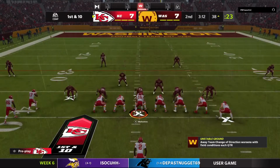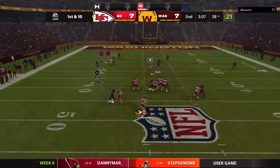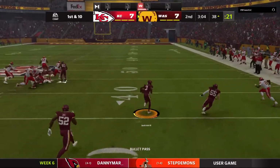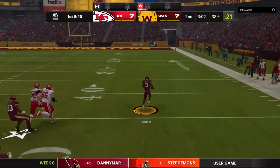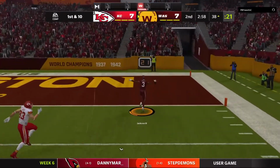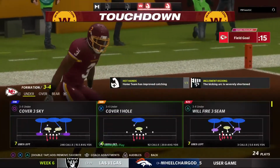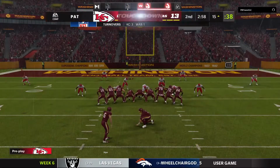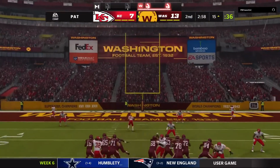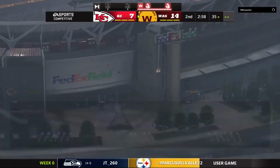So here's a 1st and 10 at the 38. They go play fake. Mahomes. And for the 3rd time here in this half, it's intercepted. William Jackson with a pick. And he will bring this one back. It is a pick 6 for a Washington touchdown. Sly on for the extra point. And he's got it. It's now a 14-7 ball game.